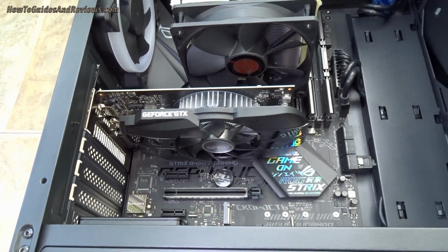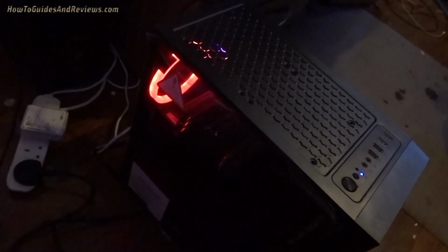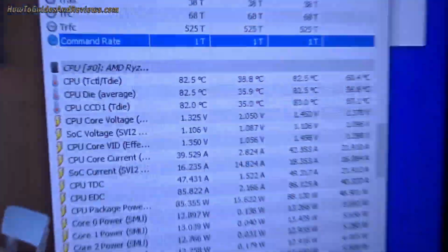No wonder you can hear the fan running. So it's got a good cooler on it, not a stock cooler, because they don't give it with a stock cooler, so you have to pay for one. It is running hot. 82.5.